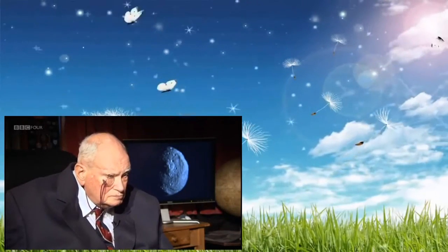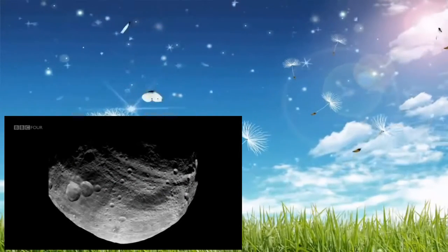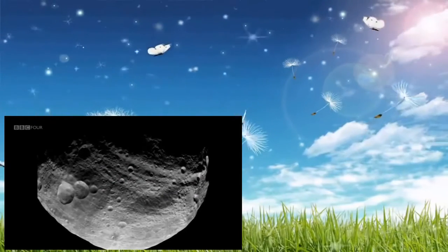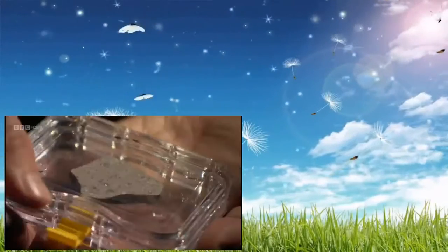That's right. What we now know from telescopic studies in the 1990s and since then is that around Vesta in the asteroid belt are fragments of Vesta. Some of these fragments of Vesta have actually arrived on the Earth, and I'm glad to say we have one with us now. Absolutely, Patrick, and here it is.